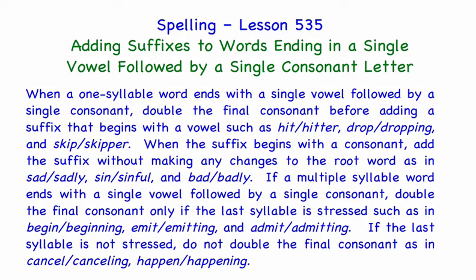This is lesson 535. This is a spelling dictation lesson, and in this lesson we are going to spell words that end in a vowel followed by a consonant, and then we're going to add a suffix or an ending to that root word. The rule is that when you have a one-syllable word which ends with a single vowel followed by a single consonant, double the final consonant before adding a suffix that begins with a vowel.